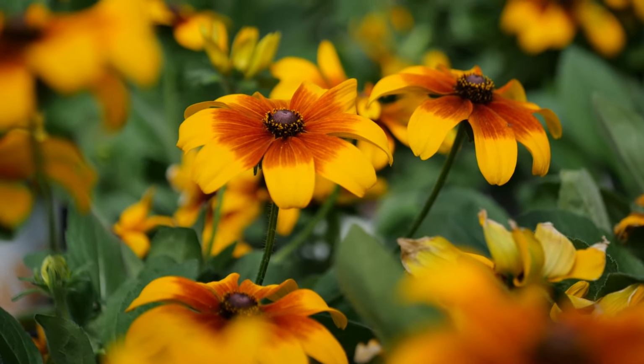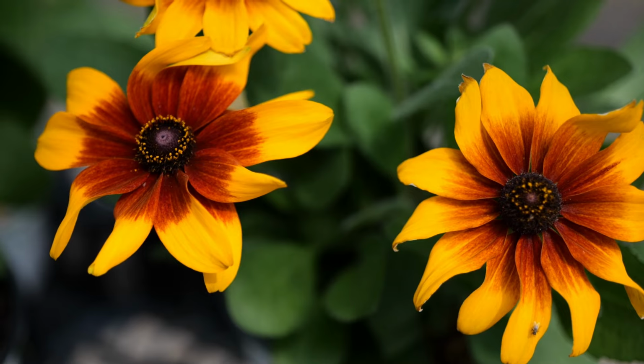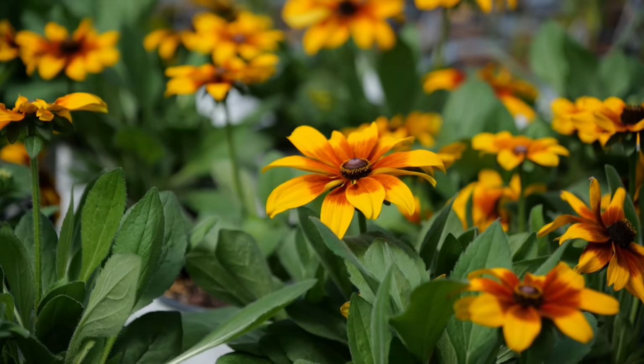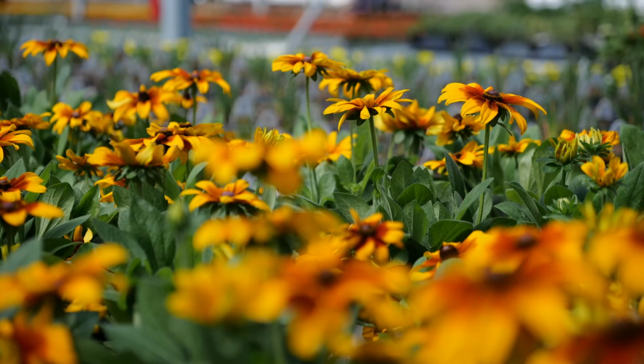Rudbeckia Rising Sun as Chestnut Gold is a gorgeous perennial for the landscape. Will bloom throughout the summer into the fall. Easy care, give it some sunshine, a little bit of space. Make sure you water in times of drought.